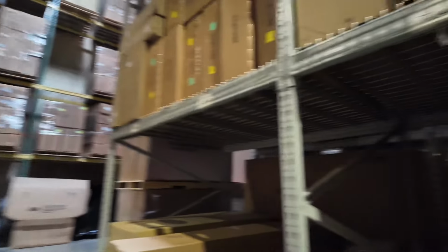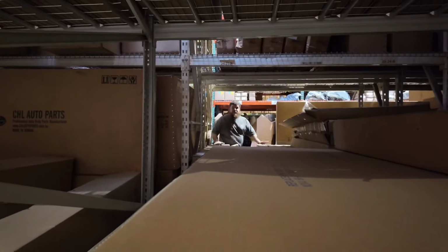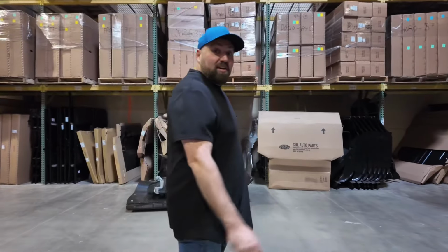Guys, they have chassis. Like whole chassis? Whole frames. Like complete chassis? This way. All right, here we go. We may not find Andy again.